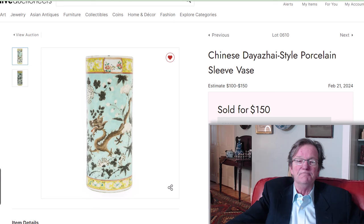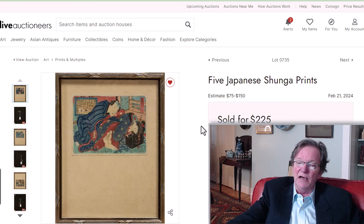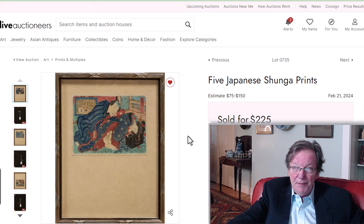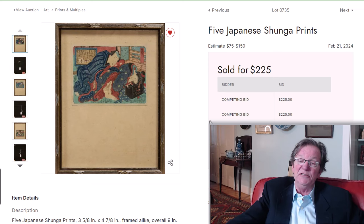And then over to this, the Shunga prints. So now these are Japanese prints, and they turn up periodically. This was a set of five of them, and Shunga are erotic art prints that were done during the Edo period and actually into the Meiji period, and they were extremely popular. I had read somewhere once that over 50% of all the Japanese woodblock prints that were produced in Japan were erotic prints. They were Shunga.